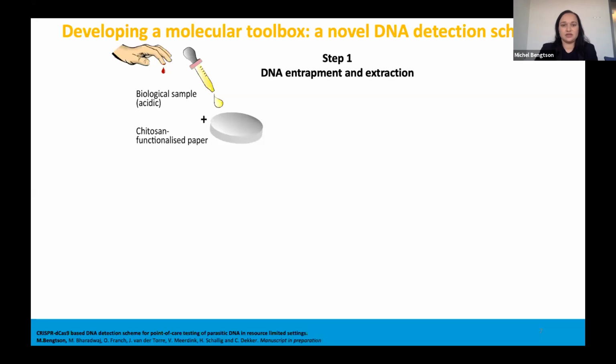So basically we have this disc, it's a membrane, it's a matrix of different pore sizes. So it traps things based on size. And we functionalize it with a molecule called chitosan. And what this chitosan does is that when you add the sample to this disc, it entraps everything, the DNA, which is represented by these straight lines, but it also traps proteins and other cellular components. And in one simple step, by adding an alkaline buffer, we can release the DNA while separating it from the proteins and the rest of the components.